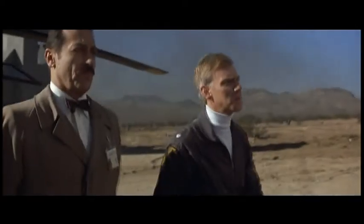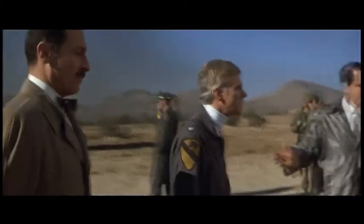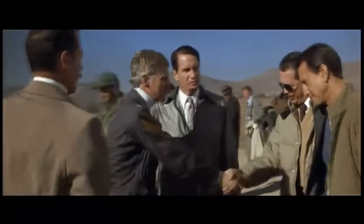Well, look who it isn't. Colonel Cochran, this is Captain Braddock of the Astro Division, and Frank Murphy. Frank is going to do the actual testing over the city. Finally made colonel, eh? If you're a nice guy, nice things happen to you.